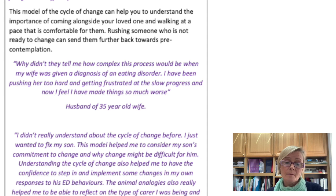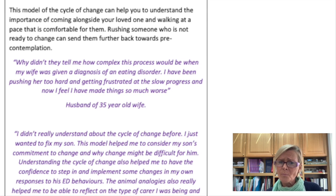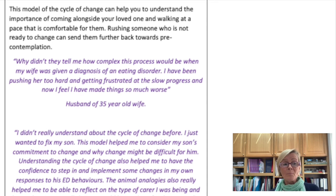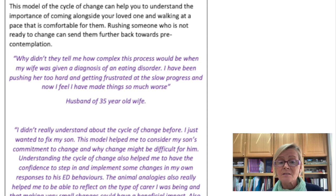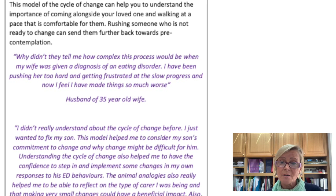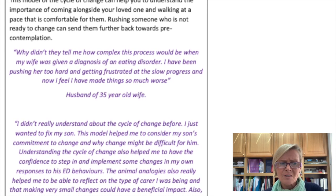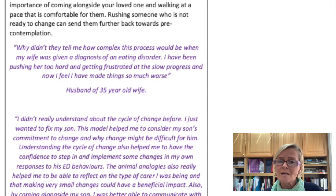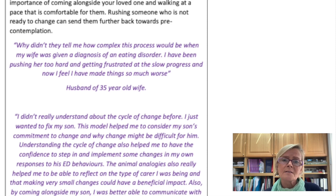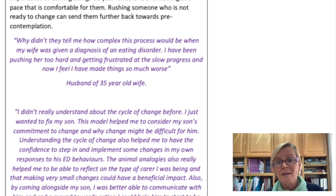Okay, and then a couple more comments from carers having learnt about the cycle of change. So the husband of a 35-year-old wife says, why didn't they tell me how complex this process would be when my wife was given a diagnosis of an eating disorder? I've been pushing her too hard and getting really frustrated at the slow progress, and now I feel I've made things so much worse. And again, very often in the workshops, carers express feelings of, oh, I've just been doing it all wrong, and it's really important that we all work as a group together to help regain confidence and to help carers understand that there's so much that they can do to come alongside their loved ones and really help them in that recovery process.